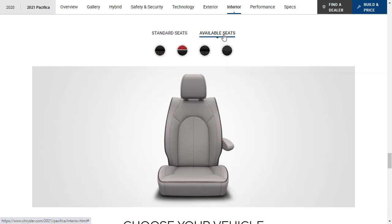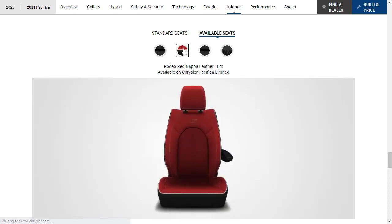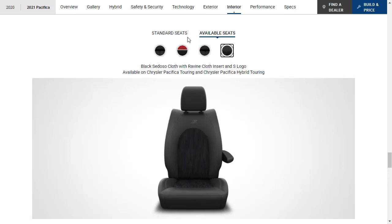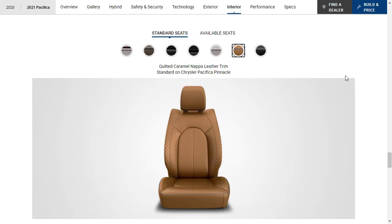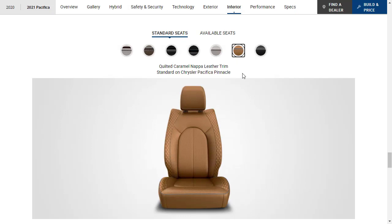And you got available seats. Right, you got this seat here. You've got a rodeo red Napa leather seat. You got this McKinley leather trim seat. All this stuff kind of looks the same to me, so I don't even know what they're doing. All I'm really focused on is this seat right here, the quilted caramel Napa leather. Why doesn't it get an armrest? Well, I guess none of these are shown with armrests. Well, the rest of these are shown with armrests. How come all these are shown with armrests except for the Pinnacle trim?